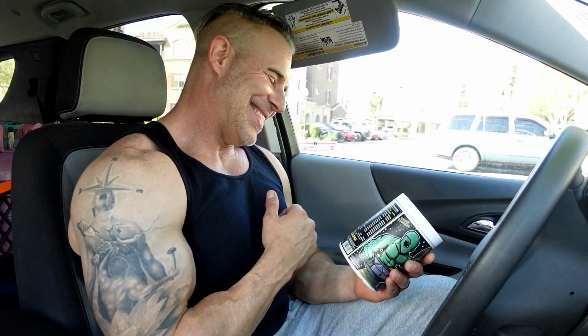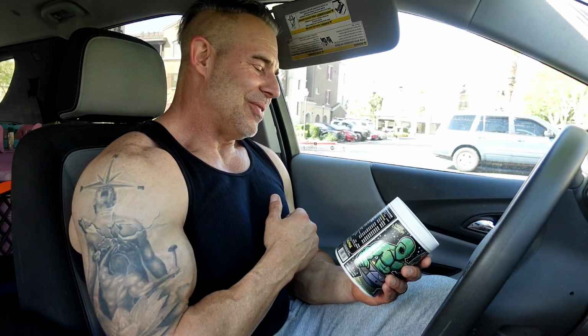The flavor on this is a, geez, what is this? This is a peach flavor, and it's actually pretty good. I've got no complaints with it. I'm not going to sip on it for hours. I downed it within 3 minutes to get the clock going, to see how this thing hits the few times I took it.